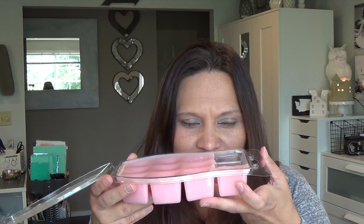Okay, the other one is Sugar. Sugar is a fruity blend of lemon drops and cotton candy. This just smells like cotton candy. Oh my goodness. And see how much I love it? Oh, it smells so good. It's so sweet and just so girly. Oh, it's just amazing. So Sugar and Shimmer definitely made my list.